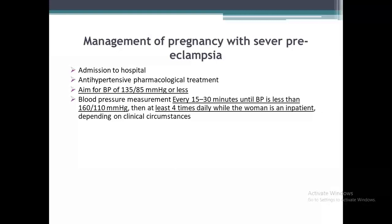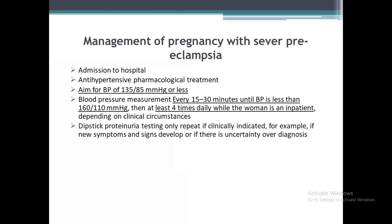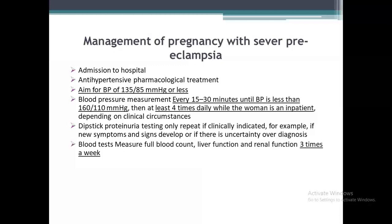What does it mean? If the woman is in severe form, we have to measure it every 15 to 30 minutes until stabilization. When it becomes stable, we have to measure it at least four times per day in inpatient women. What about proteinuria testing? Proteinuria testing is only repeated if clinically indicated, for example, if new symptoms and signs develop or if there is uncertainty over the diagnosis.